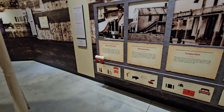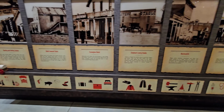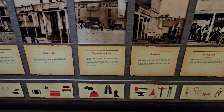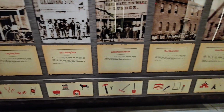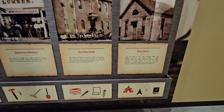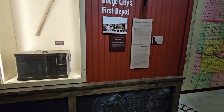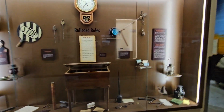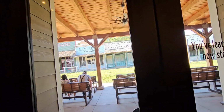And we got the Beatty and Kelly Saloon, Rath General Store, Essington Hotel, Elephant Livery Stable, Blacksmith, City Drug Store, OK Clothing Store, Zimmerman Hardware, Third Ward School, and Union Church. Get your picture taken there. Okay, we're getting ready to step outside. I'll put y'all on pause for right now.